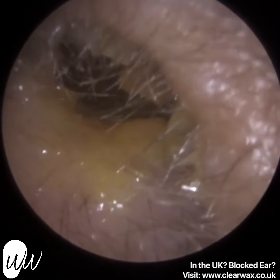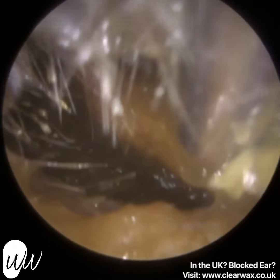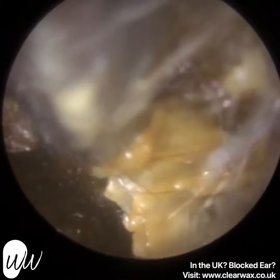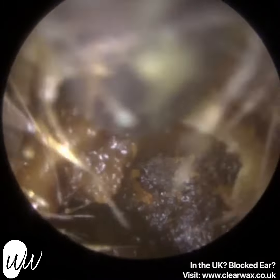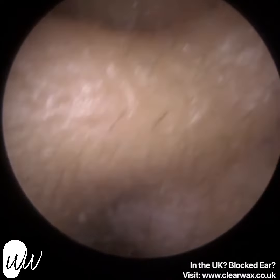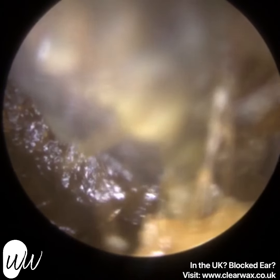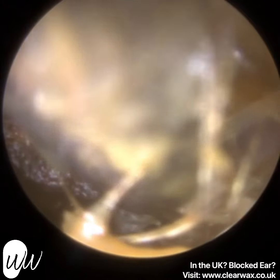This is of a patient who attended the clinic with severely blocked earwax in both ears. In fact, they attended accident and emergency at the weekend because they suffered a fall. They weren't sure why they had the fall, and it was only when the history got taken and the ears got inspected that a possibility for their fall and imbalance was due to their ears being so severely blocked.